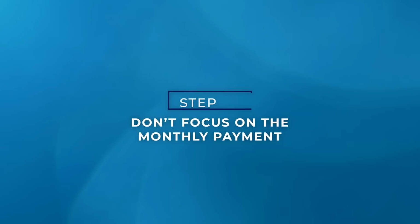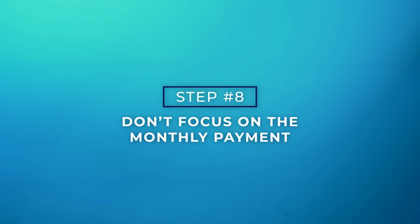Okay, number 8, do not focus on the monthly payment. Ask the salesperson what they want for the car. And once they state a price, they usually can't go back and raise it. And don't tell the dealer what you'll pay, as that will lock you in. And if the dealer accepts, then it's likely you overpaid.